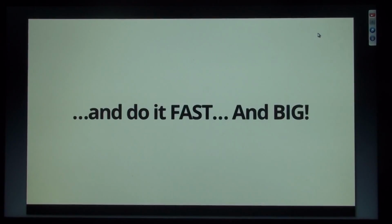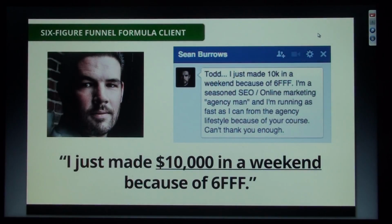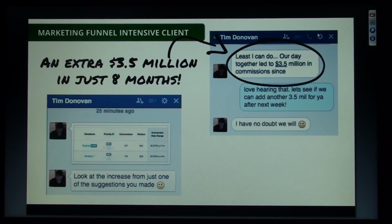I'm talking about results like Sean got using this exact model, where he took in $10,000 in one weekend. This is Lou Cozzolino. After getting these results, I hired Lou, and he is now on our team. Lou took the exact formula that I'm going to teach you today, and within 90 days he generated over $104,000. Or John Hutchinson, who took this exact model and created a $100,000 a month marketing funnel in just 53 days. And here's Tim Donovan, who I met when I went to Traffic and Conversion, and who used what I shared with him as it relates to this model and did $3.5 million in 8 months.